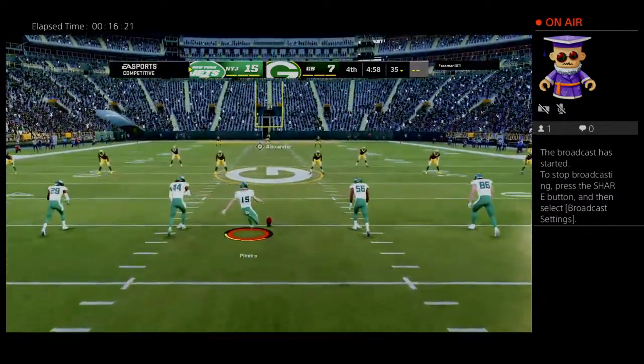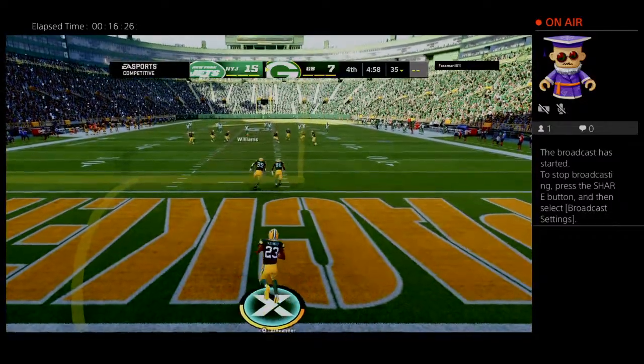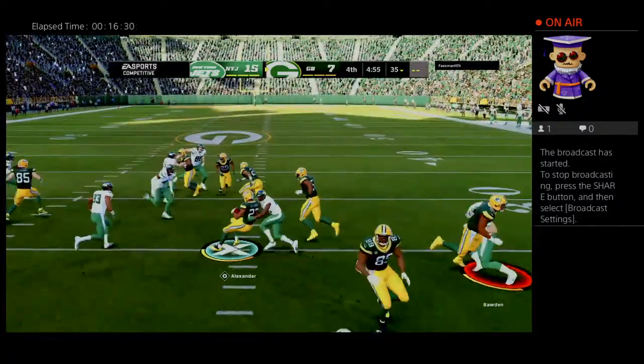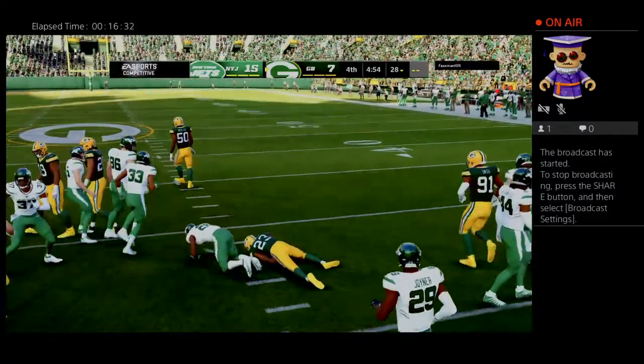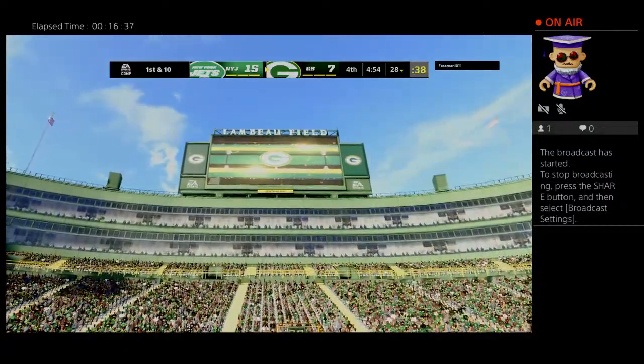Yeah, you always have to be careful here because if you do get it intercepted, it's returned by the defense. That's 2 points for them, but he identified an open target and put it right on him. And he'll be brought down at the 28-yard line, so the decision to bring it out of the end zone gets him 3 more.